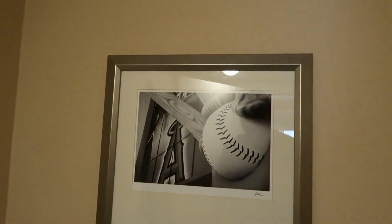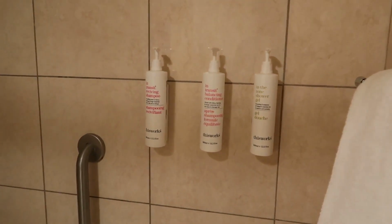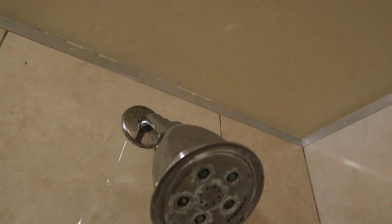Then we come in here. We have the toilet in this section with some Anaheim Angels baseball art above it, photographs. And the shower. Right here, wall-mounted shower supplies. And the shower head looks a little dirty there. Probably needs to be changed out, but will survive. This is the tub area, so tub and shower combo.